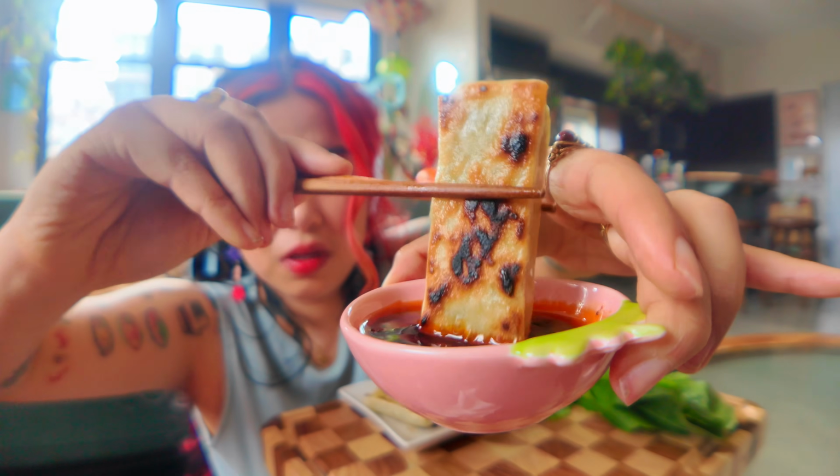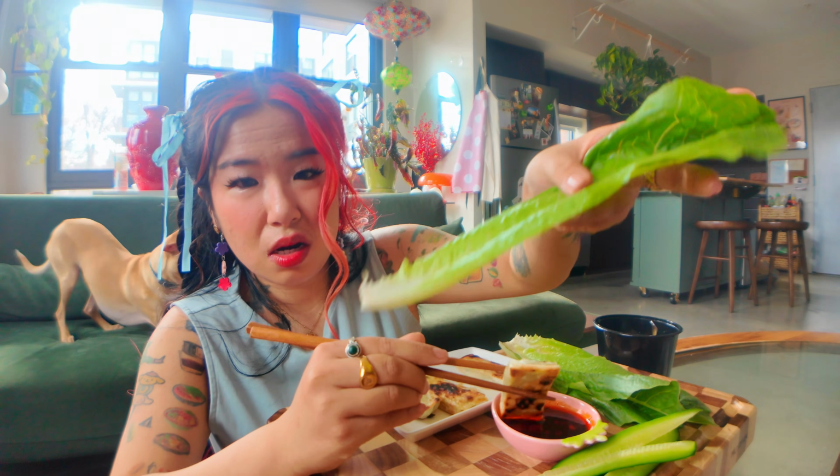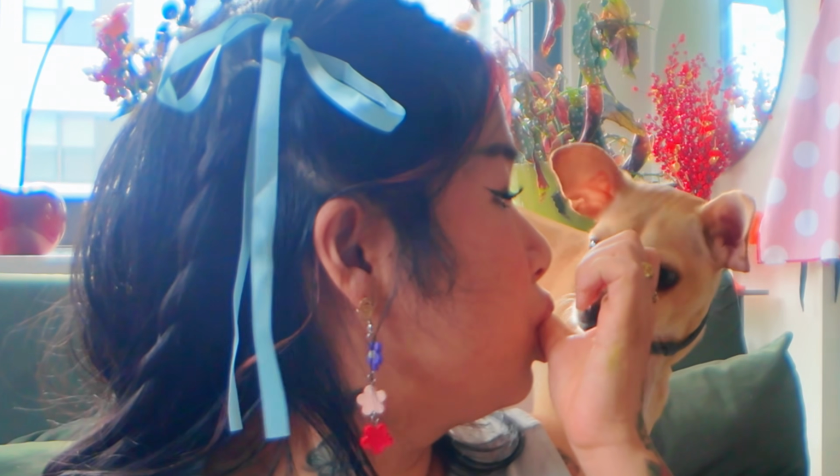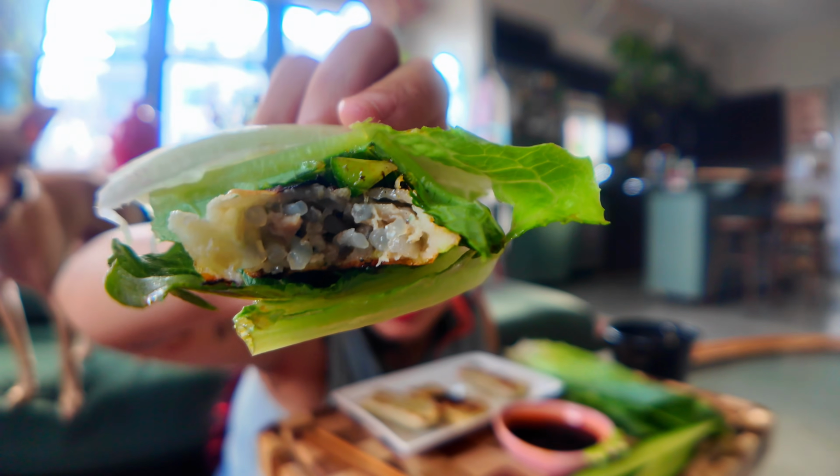Let's try one of our dumplings. I'm gonna dip it first, then I'm gonna wrap it in a little lettuce leaf, piece of cucumber there. Here's my little dumpling wrap. What? You can see the chapte inside. So good.